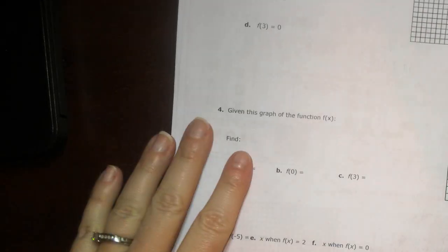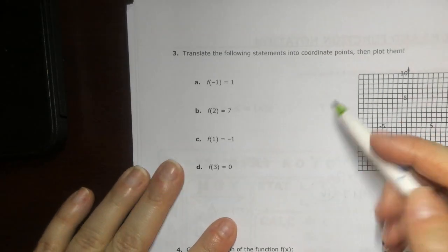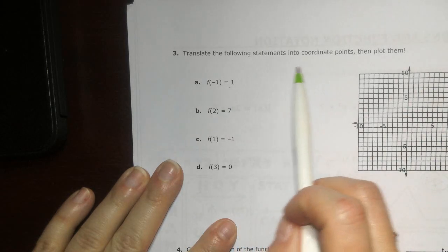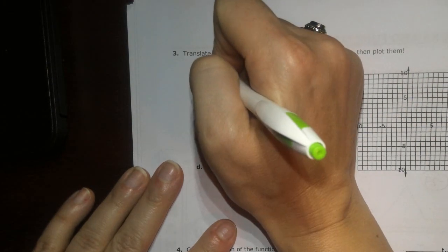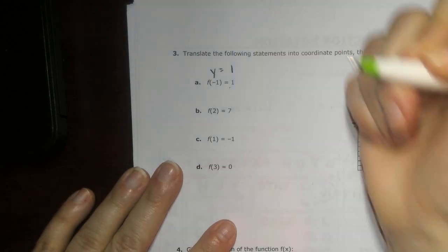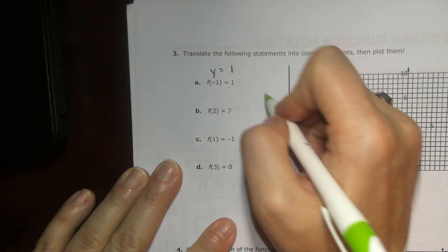Alright, so let's go to page B. Now we don't have a chart, but we can still plot the numbers. Okay, so translate the following statements into coordinate points and plot them. Oh, this is pretty easy. So if it's f of x equals 1, that's the same thing as saying y equals 1, right? So let's make a chart here.